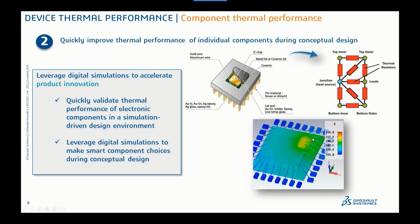So you have a heat source somewhere, which is your junction, and then you have objects where you specify a thermal conductivity, which are then thermal resistors, and then you have some nodes where you connect to the board or to some heat sinks, for example.